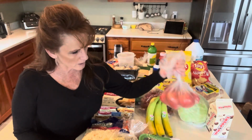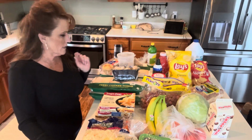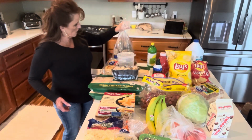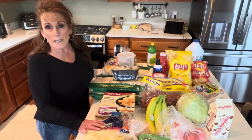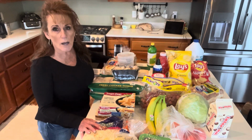Roma tomatoes, did I say that? Yeah. Gotta let those ripen on the counter. Those were 89 cents a pound. And I bought a bag of potatoes, russet potatoes. I already had a bag of Yukon Gold. Those were $1.99.